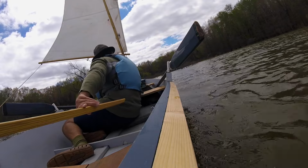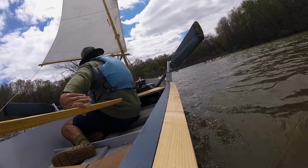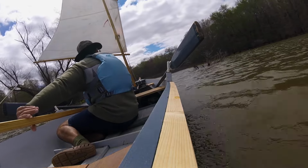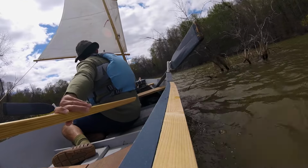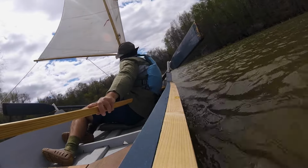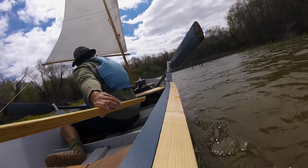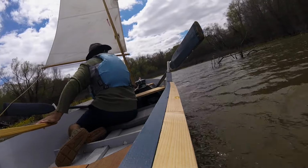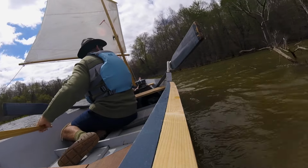To me, there's nothing more fun than making a creek run, which involves negotiating the natural obstacles of the brushy, shallow creeks in this cove. A lot of boats couldn't do this, but the baby skiff is very shallow drafting, has a very shallow rudder, and even has some lateral resistance with the dagger board up.